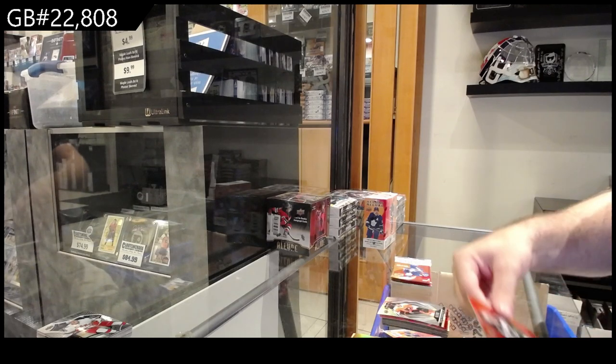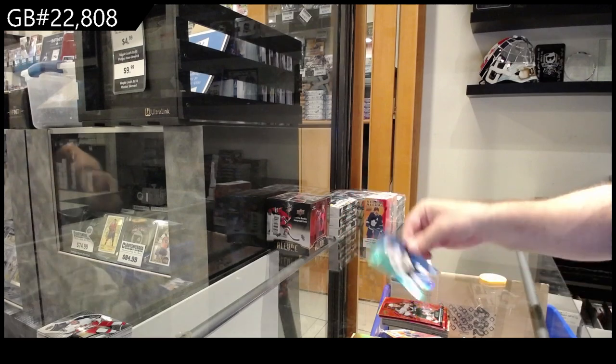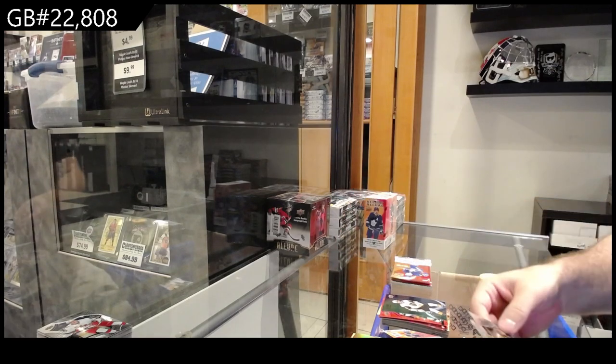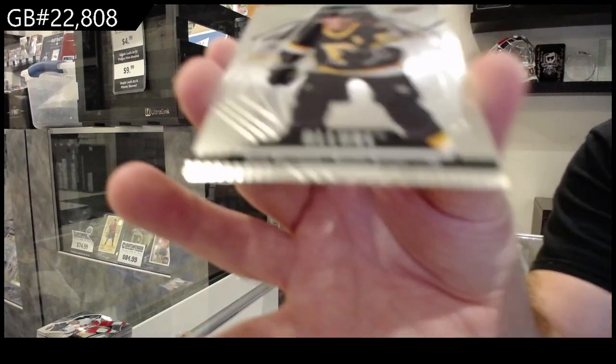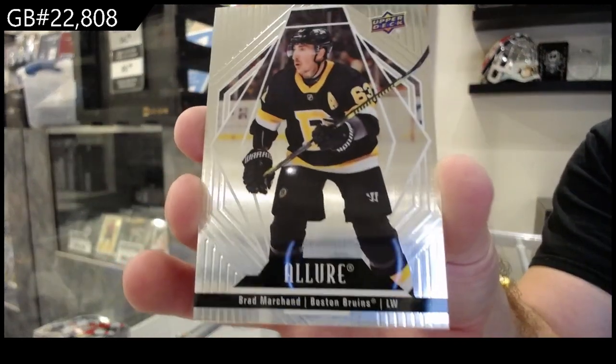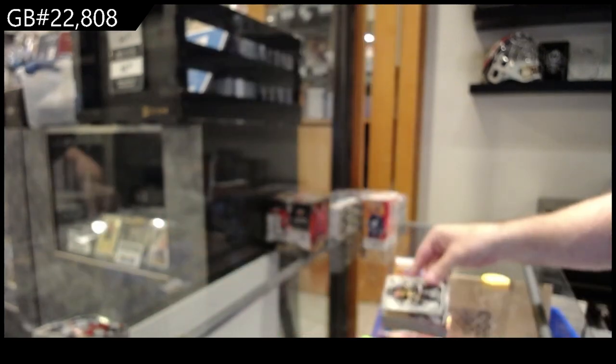We've got a Red Rainbow Kaprizov for Minnesota. Color Flow of Hayes for Vegas. We've got a rookie for the Maple Leafs of Holmberg. And a steel variant for Boston of Marchand. Steel.